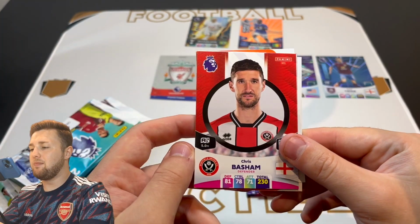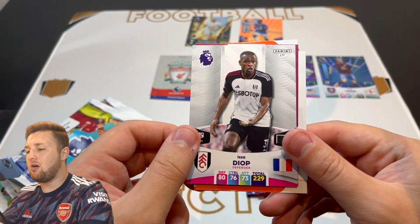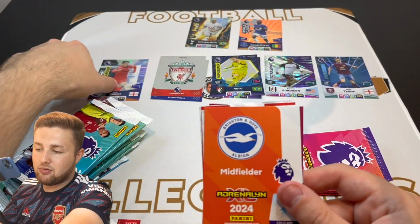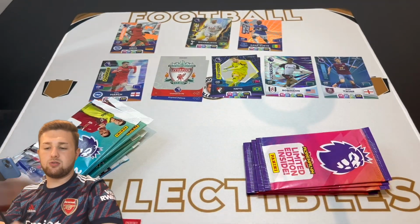Harrison Reed of Fulham. Chris Basham there of Sheffield United. Issa Diop there of Fulham. Emi Buendia of Aston Villa. Got a Brighton midfielder there. It's a game changer, Solly March. And we've also got a Brighton midfielder here too. It's a playmaker, Pascal Gross. So there we go. Not too bad.